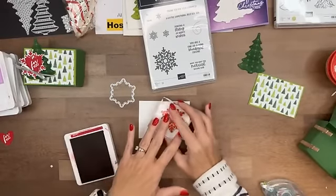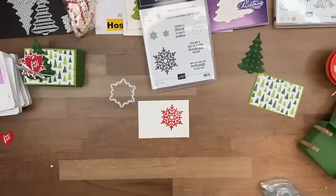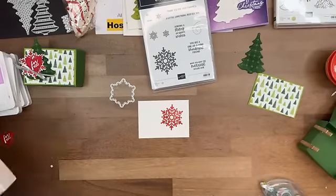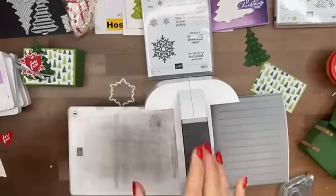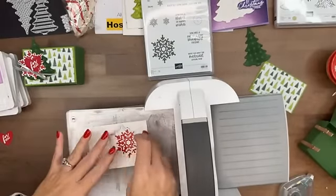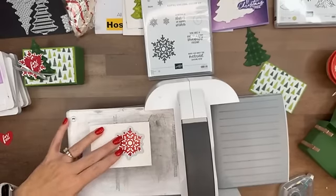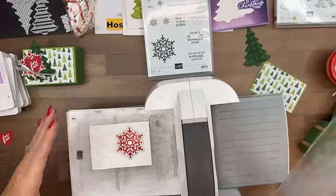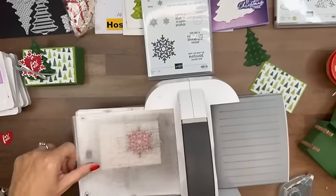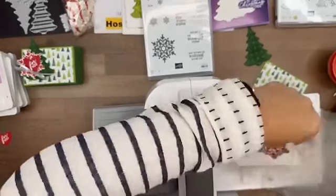All right, we'll do a real red snowflake. I couldn't decide what color to do the snowflake, and I thought, you know what, let's just stick to Christmas colors. All right, we shall run this through, like that.